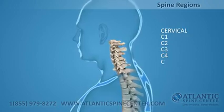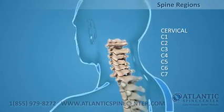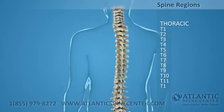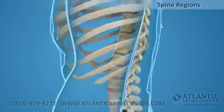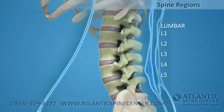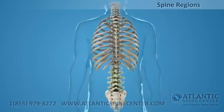C1 through C7, the cervical vertebrae, form your neck, support your head and neck, and allow you to nod and shake your head. T1 through T12, thoracic, that's the 12 vertebrae that are joined by ribs to form your rib cage. L1 through L5, lumbar, your 5 sturdy lumbar vertebrae carry most of the weight of your upper body and provide a stable center of gravity when you move.